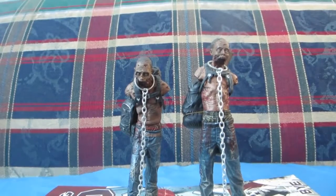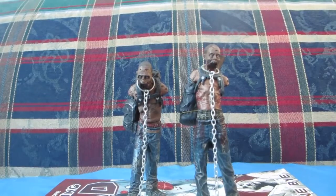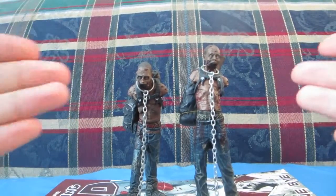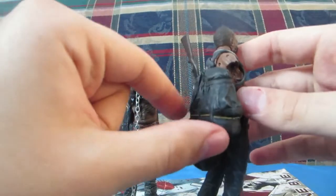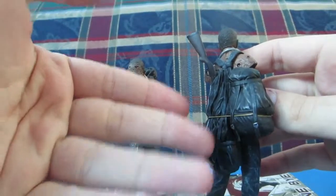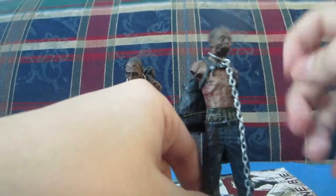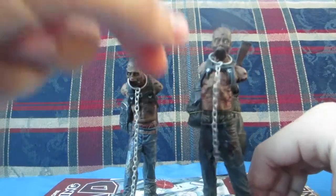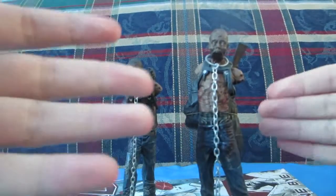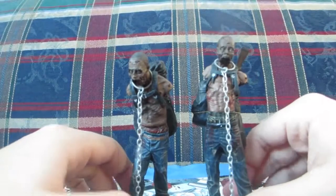I'm pretty aware that none of you are probably asking this, but for those of you who are curious, you're probably wondering, Liam, how did you get the backpacks on their backs? When you buy these figures, the backpacks come in the package separate from the figures. They don't come in the package already worn. The only thing that's really attached to them is this metal chain. McFarlane thought it'd be a good idea for you to be the one to put them on.